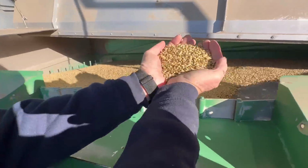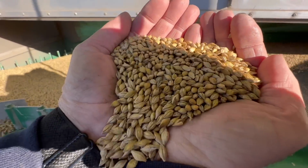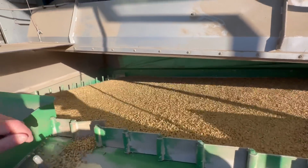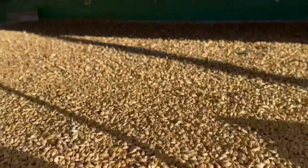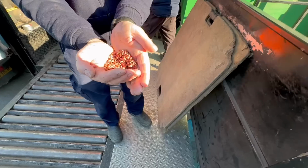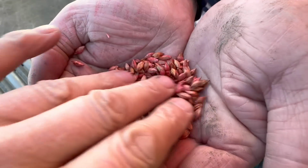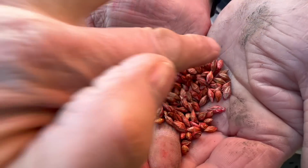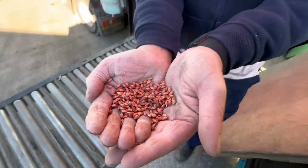This is what Russ was saying about with the gravity separator. That's all the good stuff there, and the lighter stuff has gone down on the slide. So that now is the treated seed. That's all got the treatment on it, all nicely evenly coated. Small grains taken out. Brilliant, thanks Russ.